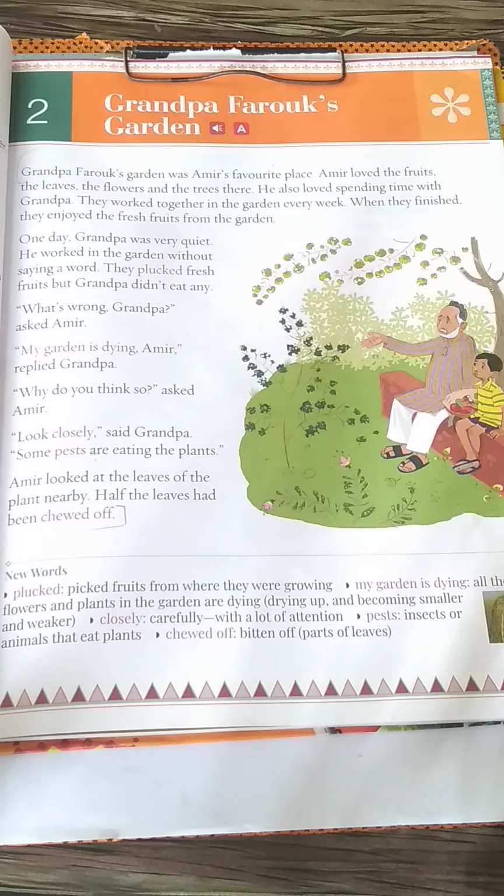Grandpa couldn't believe it. "You have done well, my boy. You have done so well," Grandpa said with tears in his eyes. Amir and Grandpa opened the box in the garden and put out the ladybirds. They ate all the pests there. From that day on, Grandpa Farouk's garden grew well.